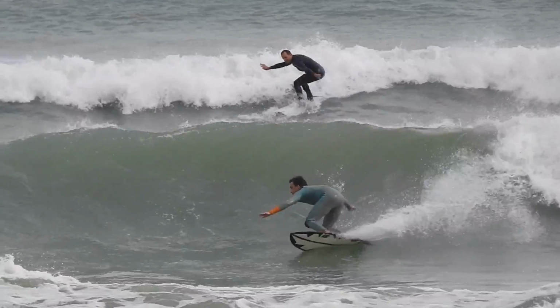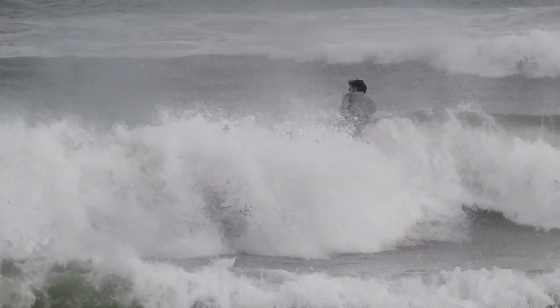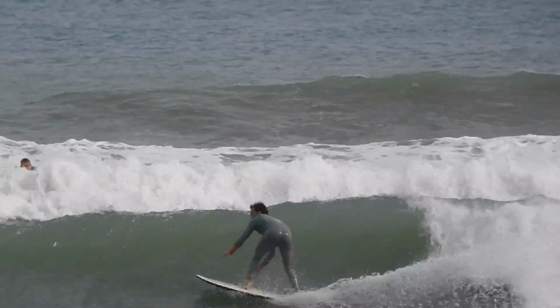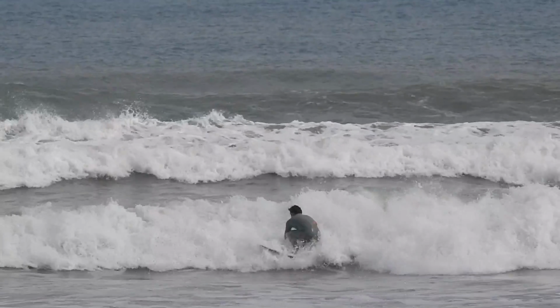So while this reverse that I went for here was technically incomplete because I fell off the back of the wave, it's a good example to show how this board makes it easy to go for these sorts of maneuvers. Because it's smaller and a little bit wider, it's almost like a skateboard or a skimboard, and it kind of feels like that under your feet.